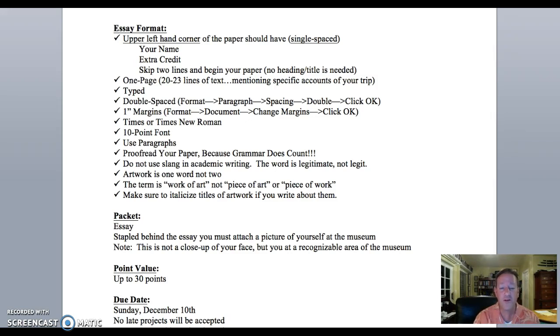The word artwork is one word, not two. And when we talk about artwork, we can either say artwork or work of art. It is never a piece of art and definitely not a piece of work. If you do use titles in your paper, make sure to italicize them.